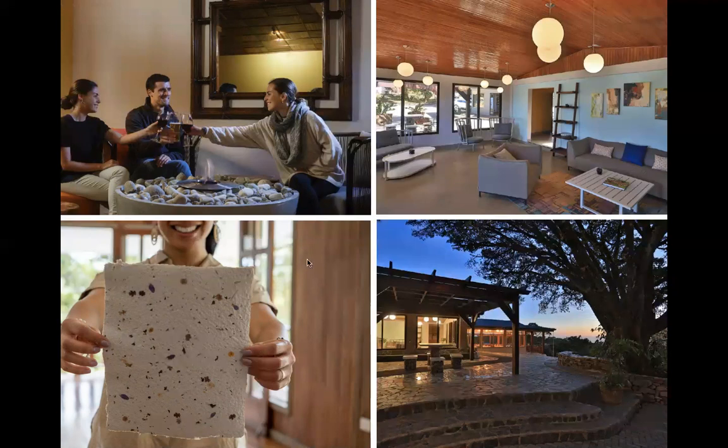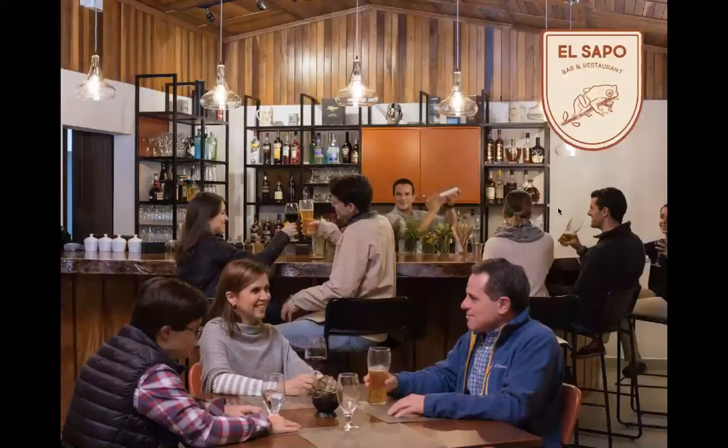This is paper making, where they shred and soak all of the paper they use on property, then put it through a blender and mix it with flowers and herbs grown in the greenhouse. Especially for kids, it's fun. They can make their own paper and take home a souvenir from Monteverde that way.